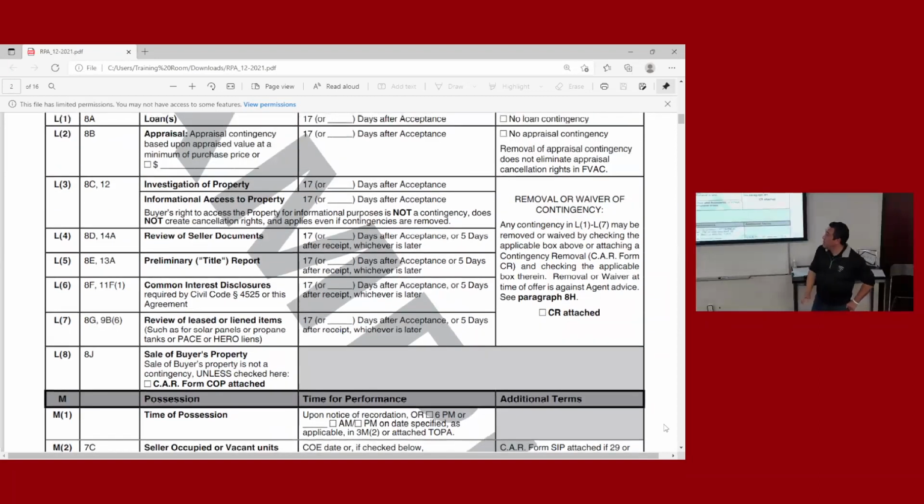All right. Investigation of property, 17 days. If you want to remove or waive any of these contingencies, you check this box. It will pull a CR into your contract, and you will need to fill it out. Now, I see this a lot, and this is dumb. I'll see zeros in the dates. I'm going to waive my inspection contingency, so I put 0 in the investigation date. That does not waive the inspection contingency. It doesn't waive any contingency. It only means that when you're in escrow, now you're late.